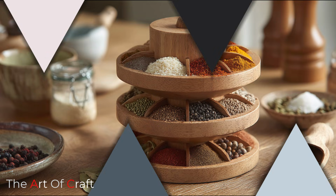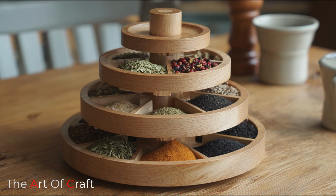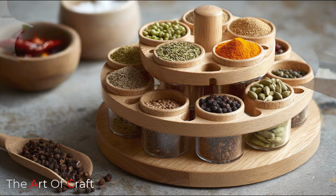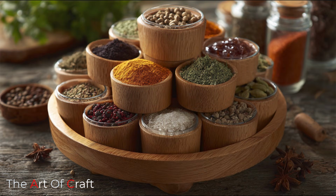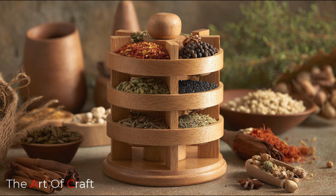The material matters here. It is made of wood because wood is stable, looks good in a kitchen, and feels warm compared to plastic or metal. A tower made from light wood like maple or birch has a clean, modern look that fits a lot of kitchen styles. It feels crisp and efficient. One made from a wood like walnut or cherry brings a richer, more traditional warmth to the countertop.